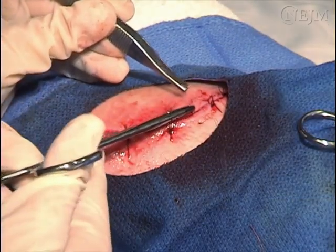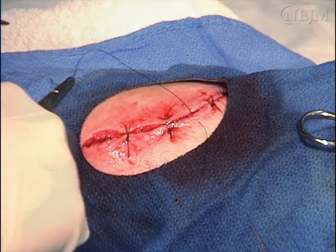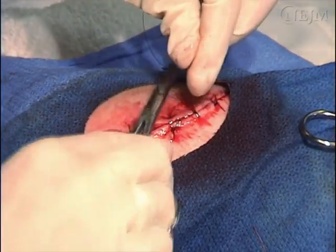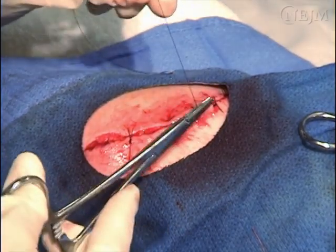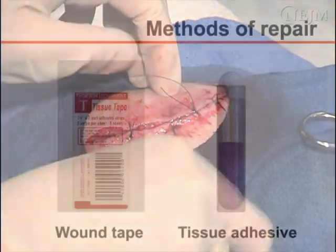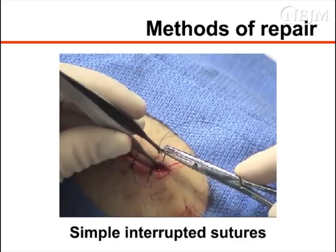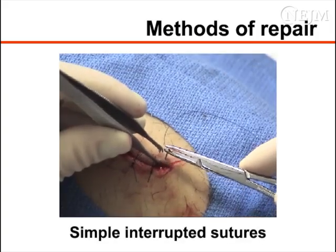Lacerations are among the most common reasons for visits to emergency departments. Although most lacerations will heal without treatment, repair of these injuries reduces infection, scarring, and patient discomfort. Sutures, tissue adhesives, and wound tapes may all be used for laceration repair. Tissue adhesives and wound tapes are suitable for smaller lacerations that are not subject to substantial tension. In this video, however, we will demonstrate the use of simple interrupted sutures.